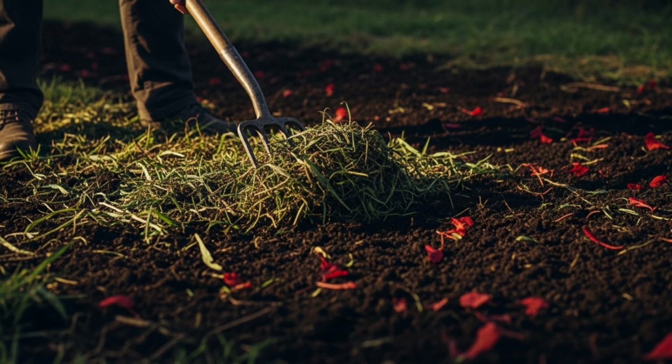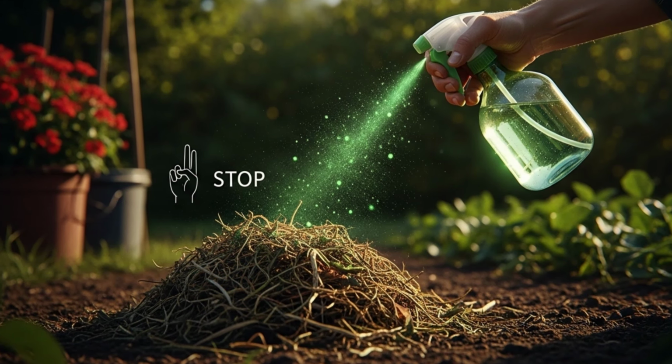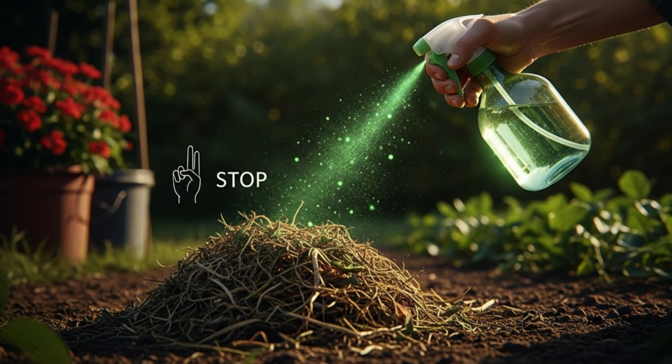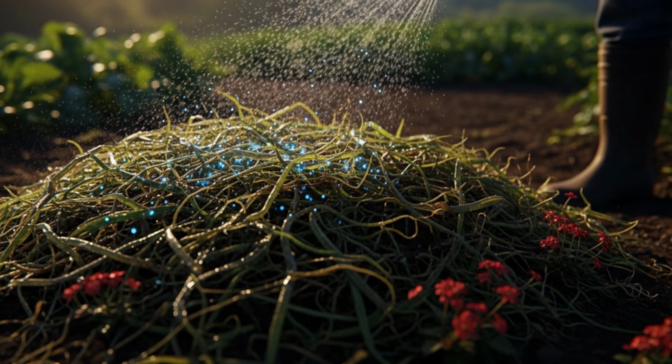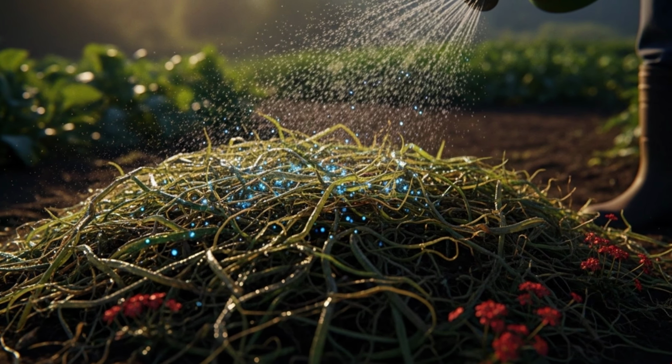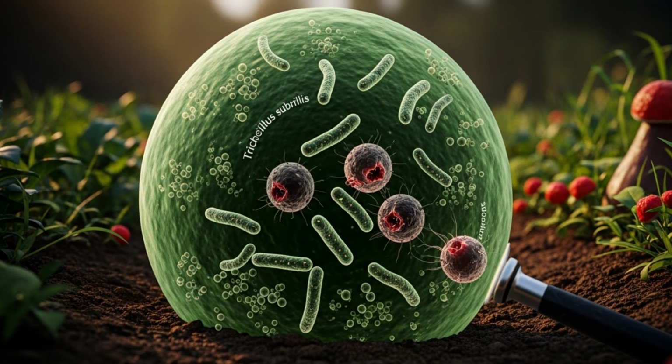However, there's one crucial step that makes this method truly safe and highly effective: proper treatment. Before using the shredded plant material, it's highly recommended to drench it with a solution of beneficial microorganisms. For example, use products based on trichoderma or Bacillus subtilis.